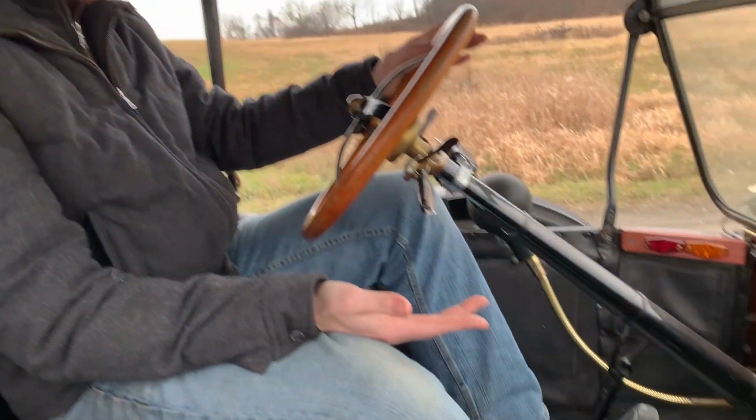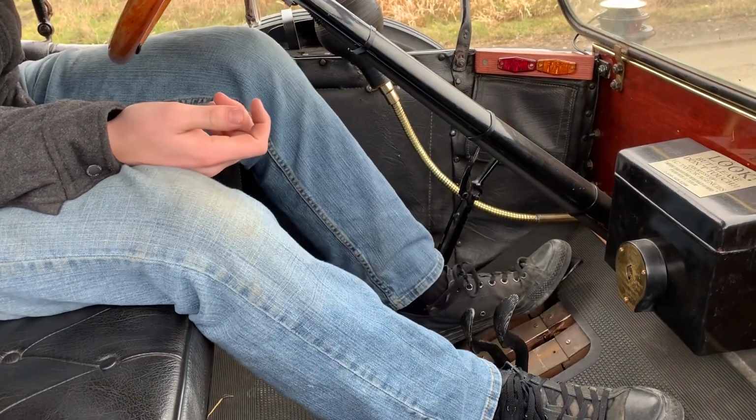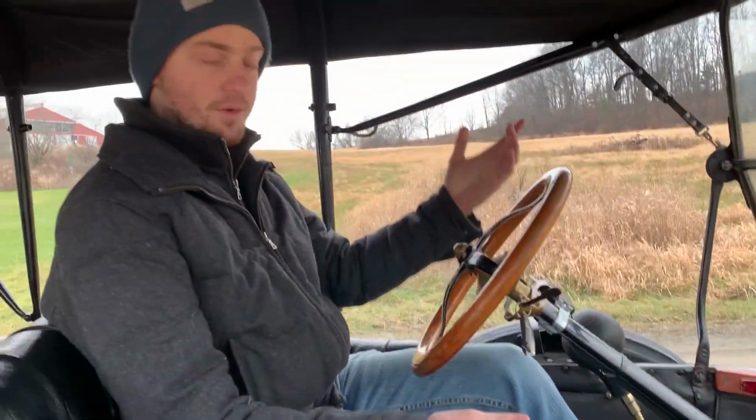And then you're at your highest gear in the car, and you just keep right on going. And you use these gears, you just swap back and forth. So if you come to a hill and you need a lower gear, you just push the pedal down, give it some more gas, and up you go.